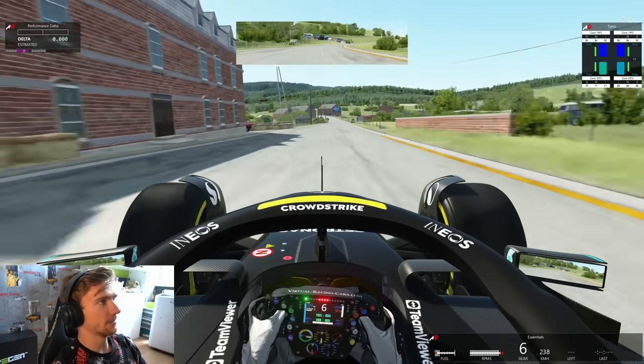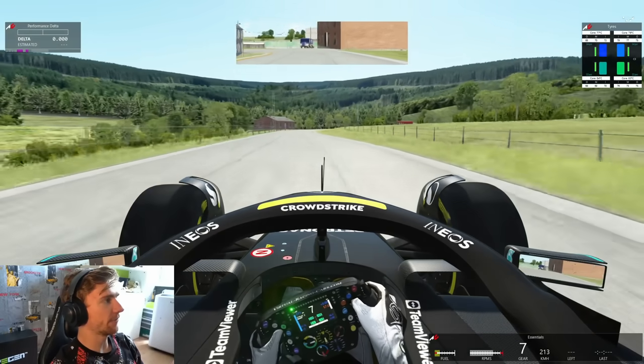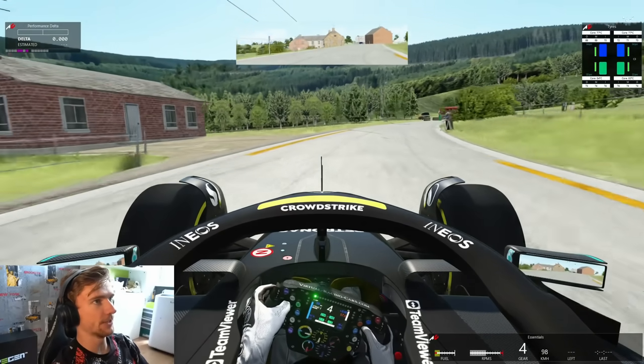I don't know where I'm going. Oh, someone's house on the left and on the right here. I think there's a hairpin coming up. That's the furthest I've made. This hairpin, I went straight on into the trees.